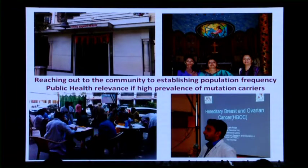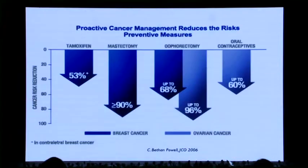So then we go out to the communities. So in Mumbai, all the communities of the country are represented in Mumbai. So we go to their community and we do the population screening to find out what is the incidence or the prevalence of this specific mutation in that particular community.